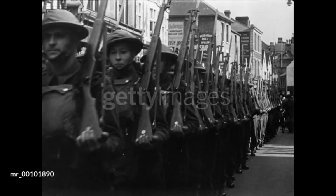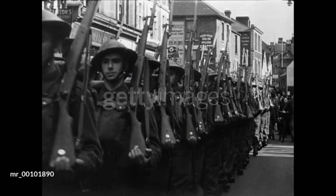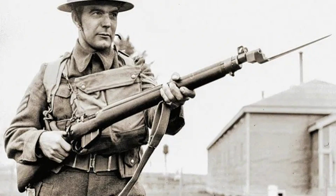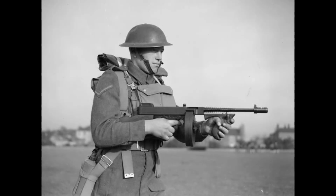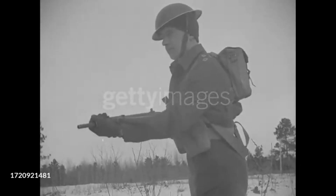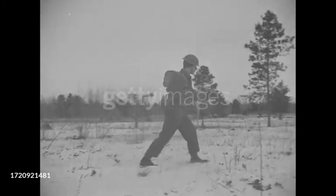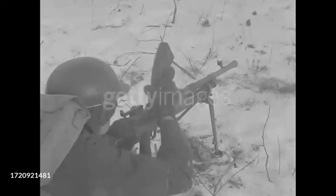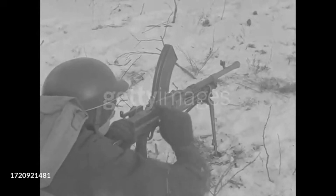British infantry entered the war with the tried-and-true Lee-Enfield No. 4 Mark I, arguably the fastest bolt-action rifle of the war, with its smooth action and 10-round magazine. For submachine guns, the British initially used the American Thompson, but quickly adopted the simple, cost-effective Sten gun, which became the quintessential British SMG.